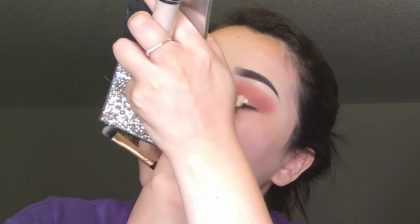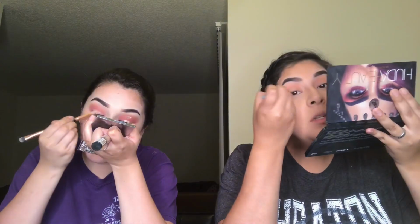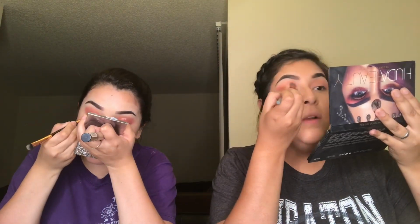Are you gonna cut the crease? No, it's just because I'm adding a light color in the middle, so it can pop. And I'm just doing the same thing, going from out to in.